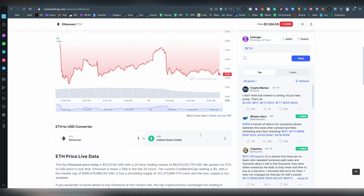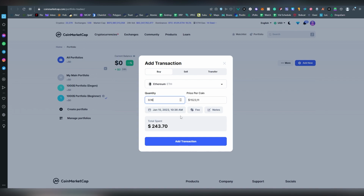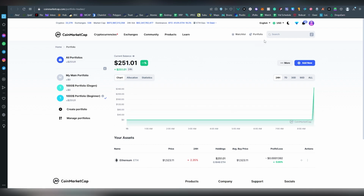So what I'm going to be doing here, I'm going to be adding a dollar amount, and that is going to be getting us 0.16 Ethereum as of right now. Let's put in 250. Okay, that is going to be getting us roughly 0.16 Ethereum. And we're going to be adding this to our portfolio. And let's put in a bit of extra so it will be rounding up nicely. And obviously these numbers are going to be fluctuating. Okay, that is roughly what we're going to be adding. So that's our first 250 bucks.